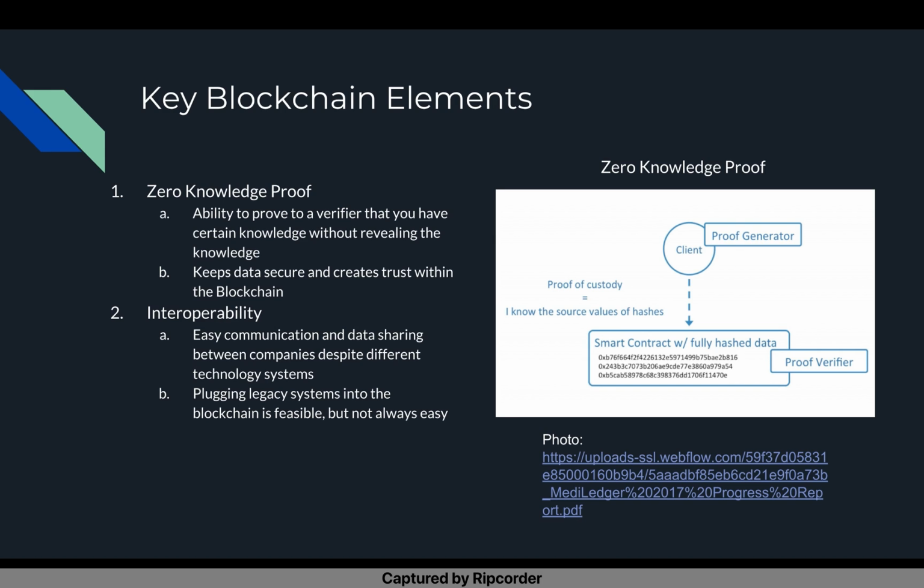Next is zero knowledge proof, which is the ability to prove to a verifier that you have certain knowledge without revealing the knowledge. So this keeps data safe and creates trust within the blockchain. And this is also a visual representation of zero knowledge proof.